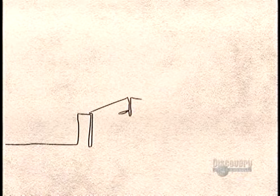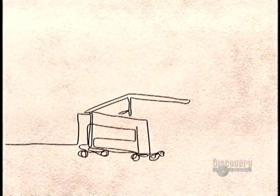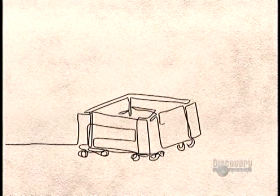In the 1930s, thrill-seeking kids began attaching their metal roller skate wheels to wooden crates. Little did they know this would one day spawn a worldwide phenomenon.